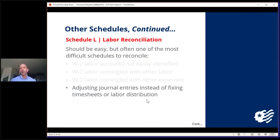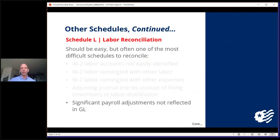And that again becomes a problem during an audit, because we know auditors are going to ask for all those things. They're going to say, well, wait a minute, we got these discrepancies here, what's going on, right? And I can tell you that responding to the auditor by saying, well, we just fix it in payroll is not going to be an appropriate response. And then, again, sometimes there are other significant payroll adjustments that are not reflected in the GL. We find that sometimes people actually fix things on the payroll side, when they're processing payroll, and again, some of those corrections are not properly carried back to the general ledger.